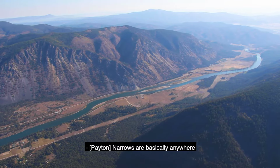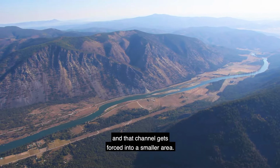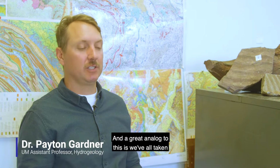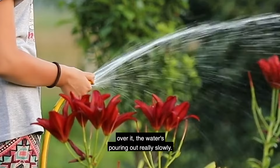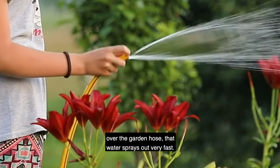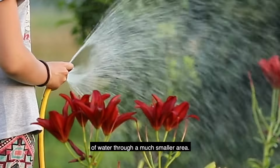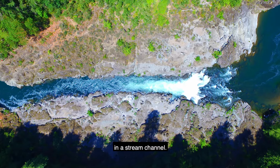Narrows are basically anywhere where you have a stream channel, and that channel gets forced into a smaller area. A great analog to this is a garden hose. When you don't have your thumb over it, the water's pouring out really slowly. And then when we put our thumb over the garden hose, that water sprays out very fast. That's because you're forcing the same amount of water through a much smaller area. And so a narrows is exactly that in a stream channel.